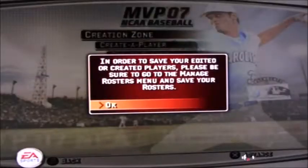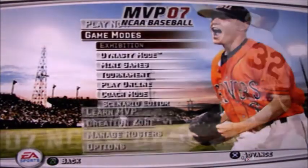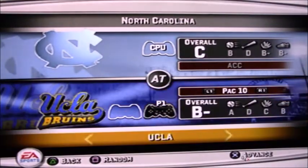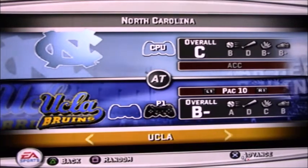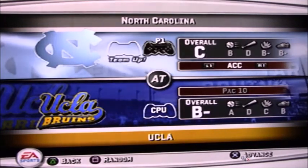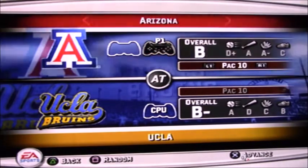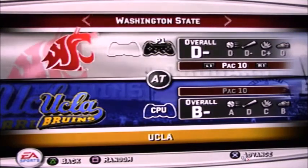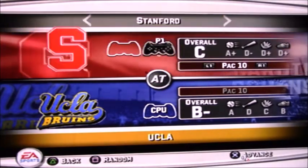Let's go ahead and go into exhibition mode and get started. But when you go in, it's still a B minus for UCLA. You see their pitching is at an A. Not much on the hitting, like I was saying. But once the season starts, we get an idea of the transfers and the freshmen and everything like that.